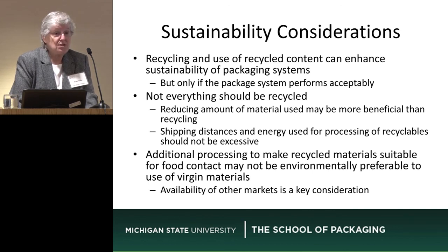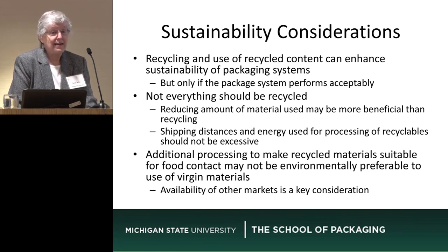So yes, PET bottles can go to PET bottles. There's nothing wrong with PET bottles going to carpet and replacing virgin PET that would otherwise go to make that same carpet. The availability of markets is a key part of looking at the whole system.